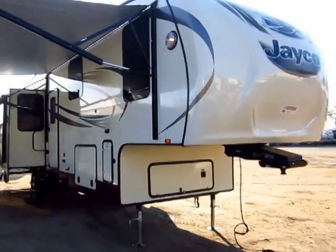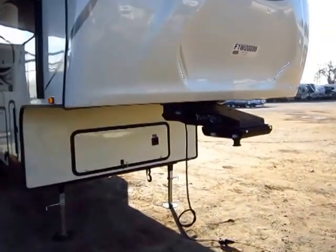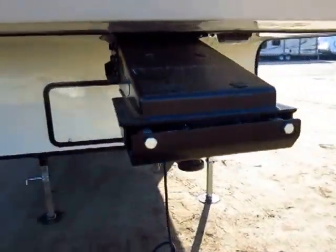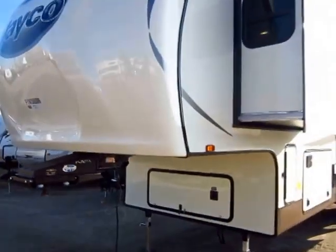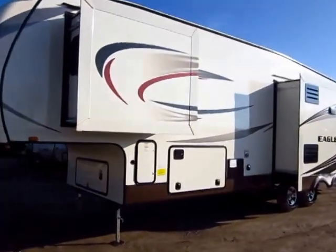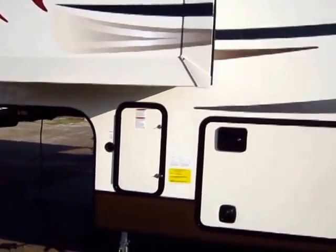It does look like we have an upgraded MORryde pin box on here. This adds a rubber dampening system as compared to the Trail Air, which can only move forward and back. This can move forward and back as well as side to side. And that will help take some of the jolt out of it when you're going down the road. If you go over a set of railroad tracks, you'll really feel a lot of that jarring in the cab of your truck. You'll feel less so with the MORryde. It does make a difference.